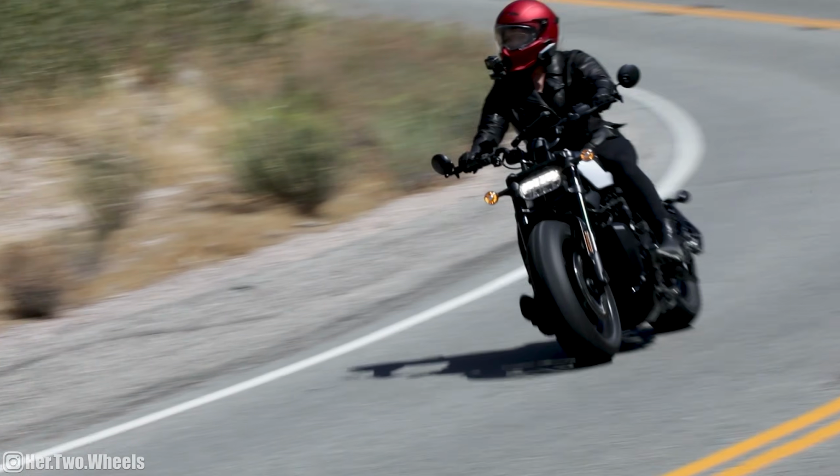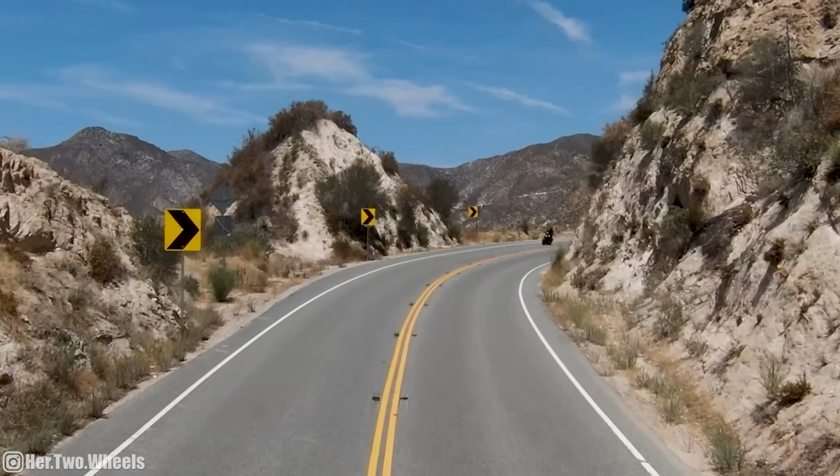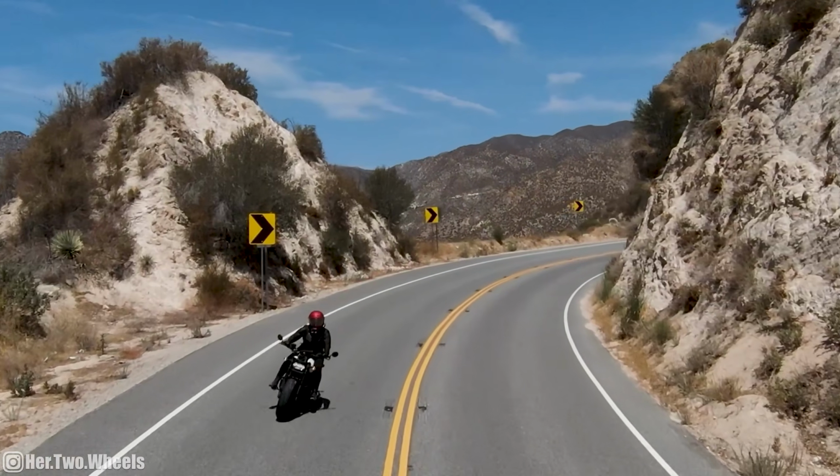Later in the day, I swapped motorcycles while we were doing photos through the mountains. So we were on beautiful twisty mountain roads and I was on the forward control bike.